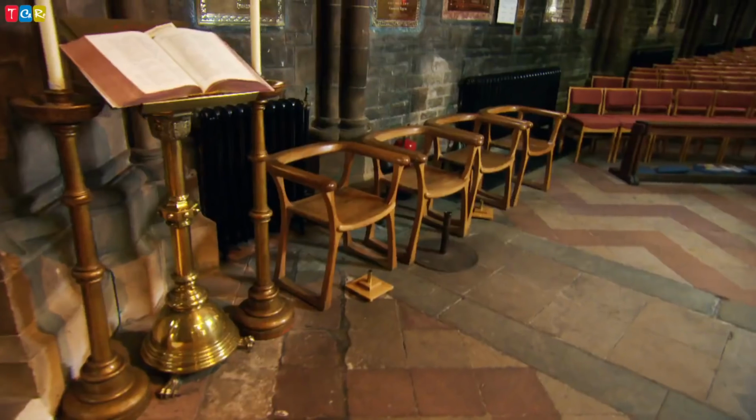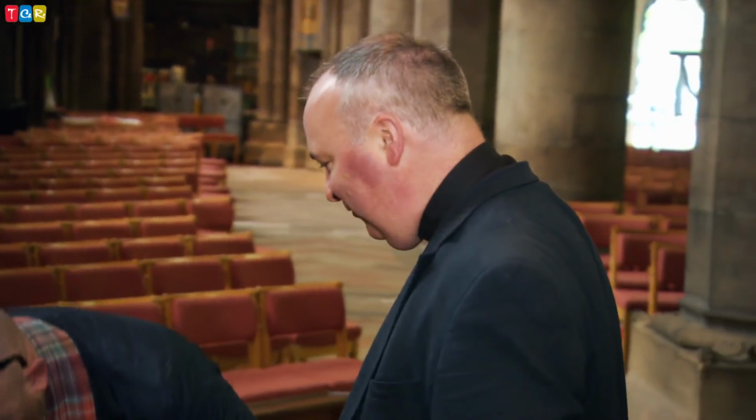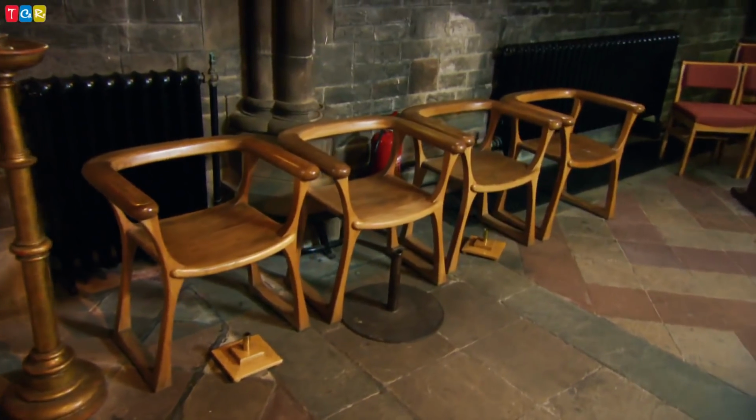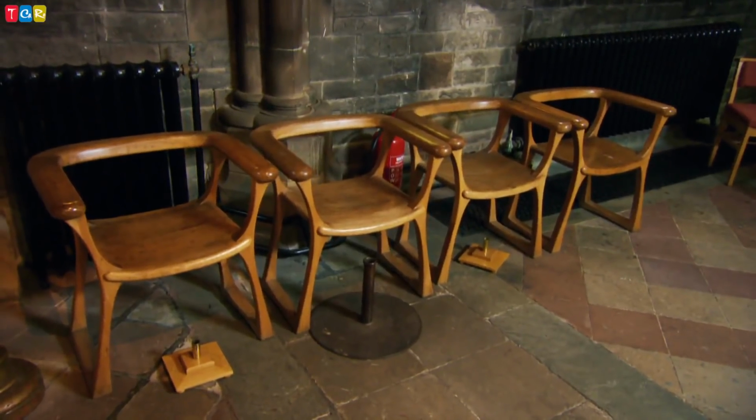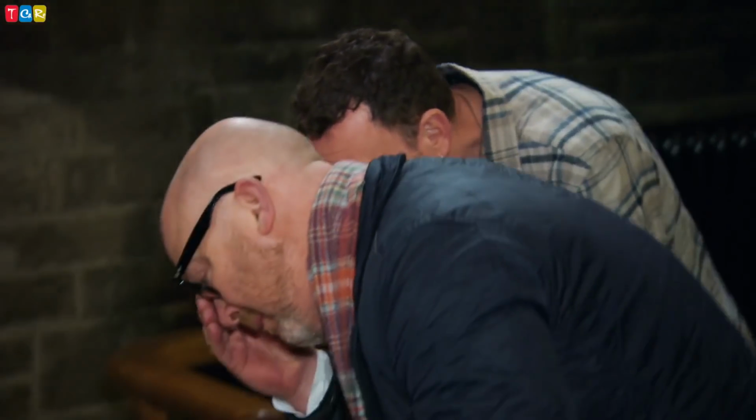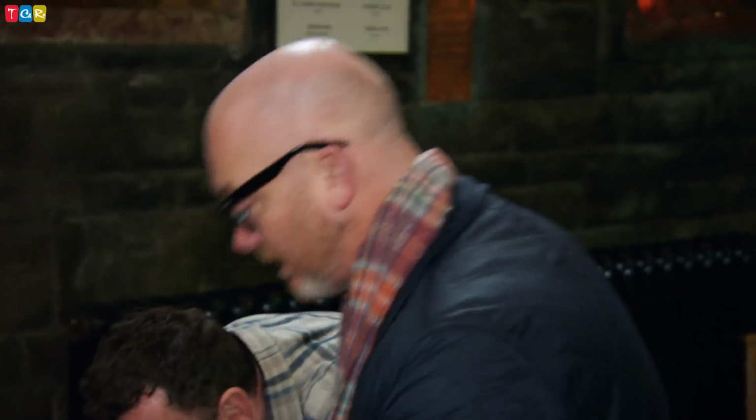So you've got these chairs here. Tell me about these. These are lovely. They're quite unusual, aren't they? I actually don't know much about them. We would be prepared to part with a couple of them, but we do use them. Oh, there you go, a signature. I'll put my glasses on. There you go, a monogram. SMC, St Mary's Cathedral.